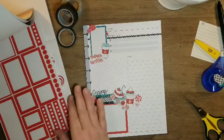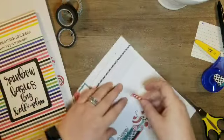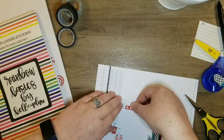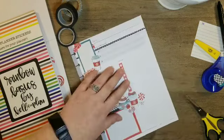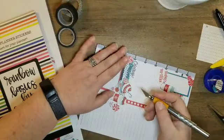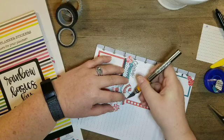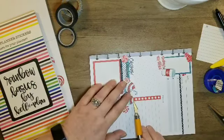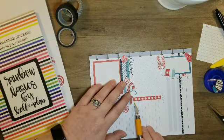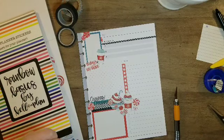Let's see here. I think I'm going to... hopefully I can cut around this. There I go with that whole perfection thing again too, you guys. It's like an incessant need. I could have just moved that sticker up higher instead of thinking that I needed to lay it down and cut around. But you know, it is what it is.